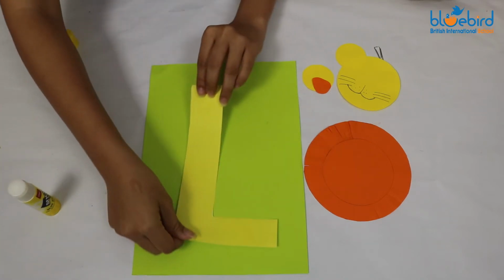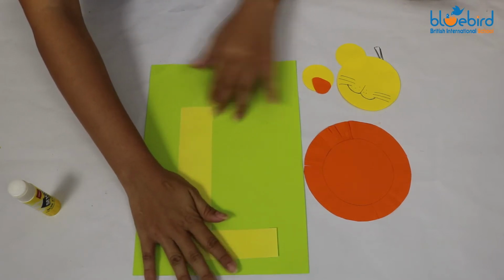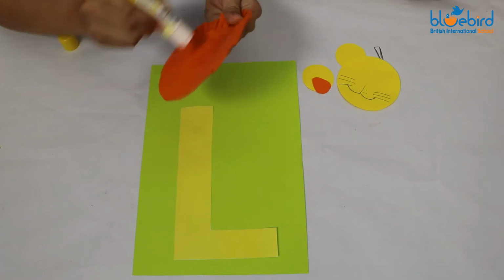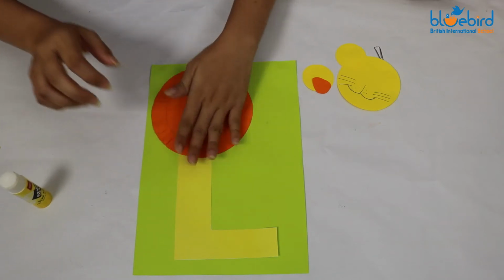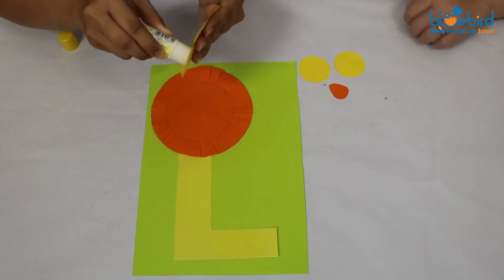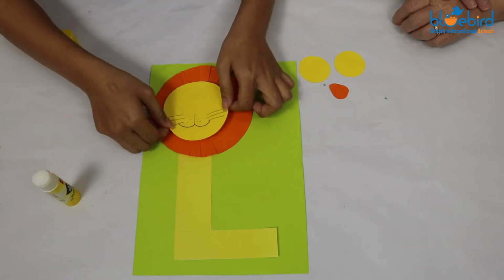Well done. Now we're going to put down its mane. Can you tell me the color of his mane? It is orange. Now let's start building its face. And the color is yellow, and it is a circle.